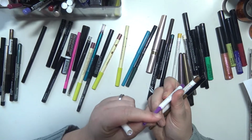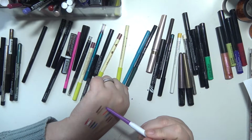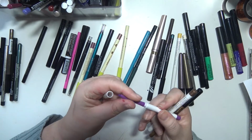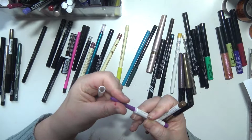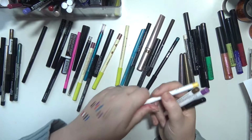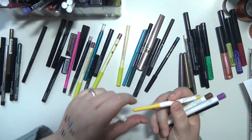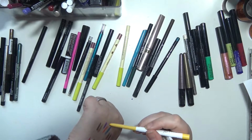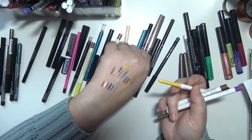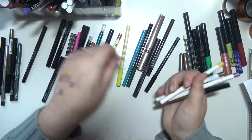I think I'm going to keep all of my Colourpop eyeliners. I definitely love, like, even my old Colourpop eyeliners are still working really well. Except they do tend to try and pop out of the barrel, but they're all still creamy. None of them dried out.